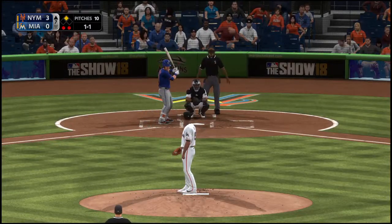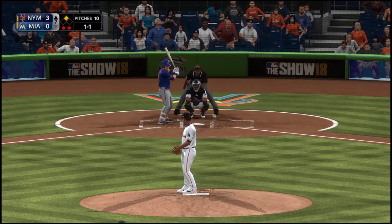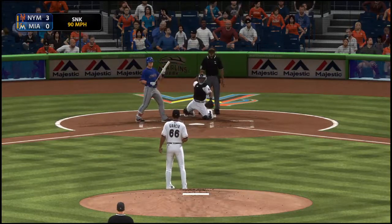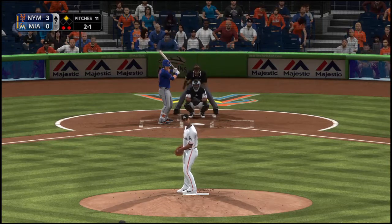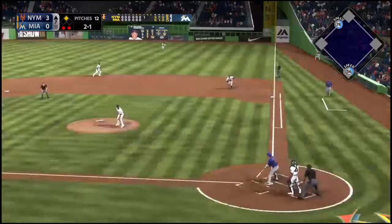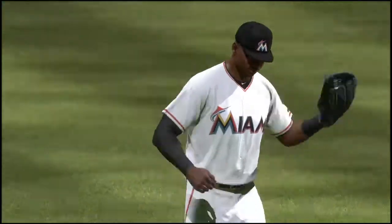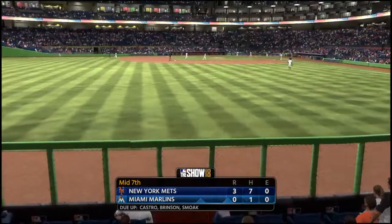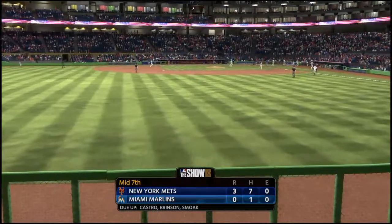Merrifield at second with 2 down. No offer on that one. 2 balls and a strike. This is pulled into right. But he will close fast out there in right field as he comes on to put it away, and the inning is over. Mets played a run on a couple of hits. Time to get up and stretch here in Miami. The Mets are out on top, 3-0.